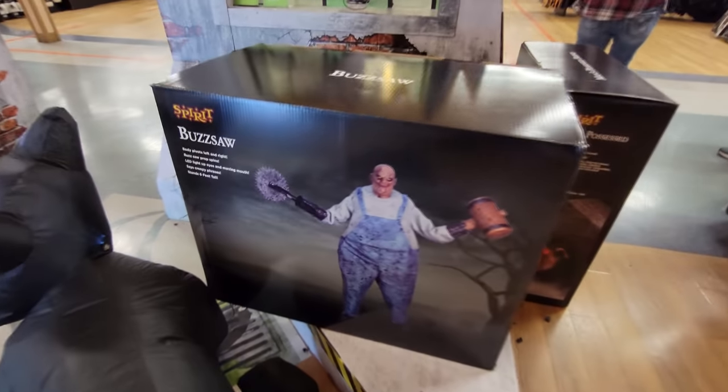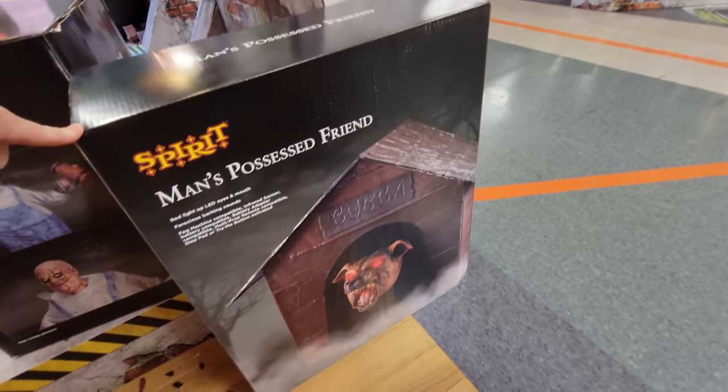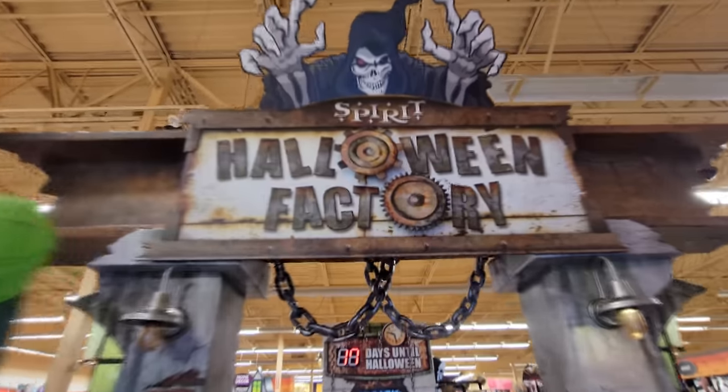They have a buzzsaw. I wish he was set up, but he's not. But that's all right. He's a buzzsaw. Let's check out this one over here. It's Man's Possessed Friend. I have seen quite a number of these Bubbas in the stores this year. That is pretty cool. Okay, guys, let's go on through the Halloween factory.